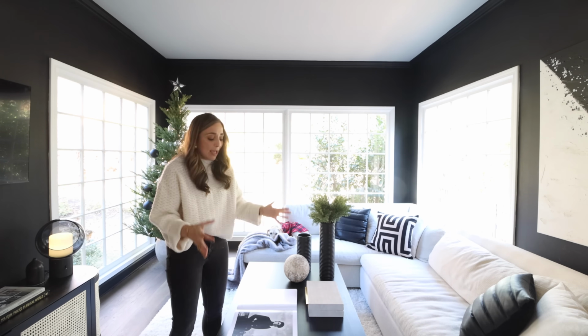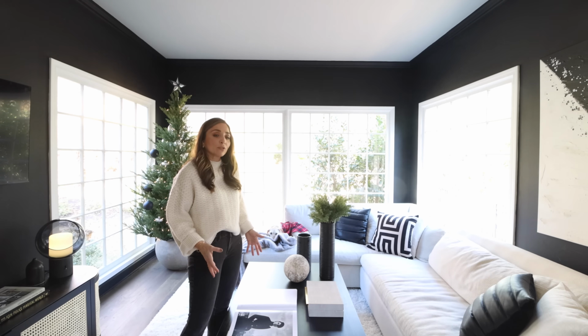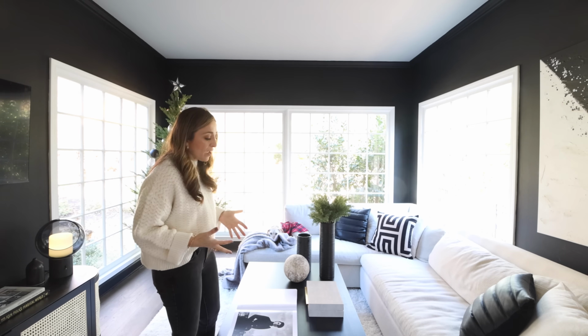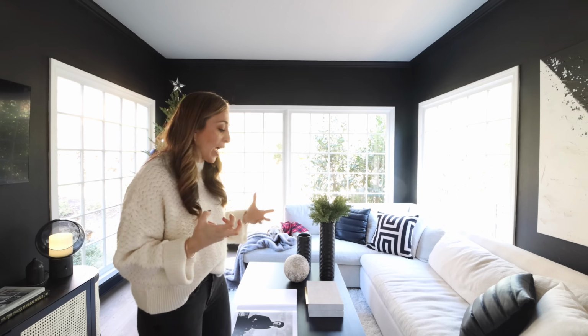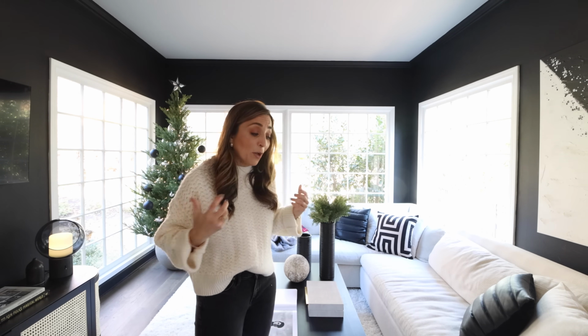And I am sad that I still have the IKEA table here, not because I'm opposed to IKEA, because you guys know I love IKEA, but this table is not my favorite. It seems to have static cling, where it just attracts dust and stuff, and it always perpetually feels dirty, and it drives me crazy. So I had ordered a beautiful table from Crate & Barrel, and sadly I just got notice that it won't be here till January, so it will not be here in time.